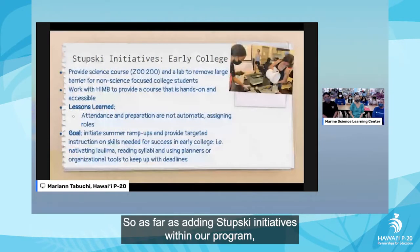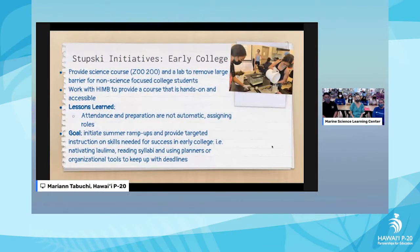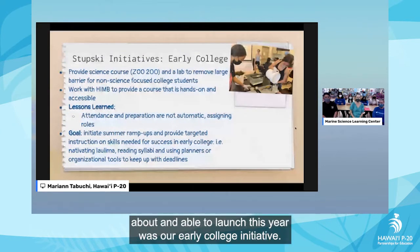So as far as adding Stupski initiatives within our program, one of the big things that we're very excited about and able to launch this year was our early college initiative.